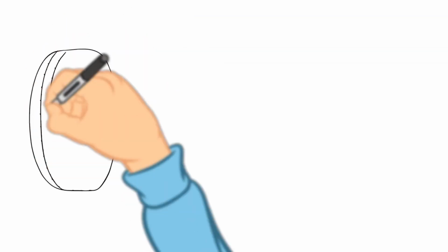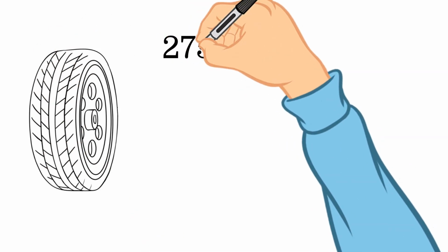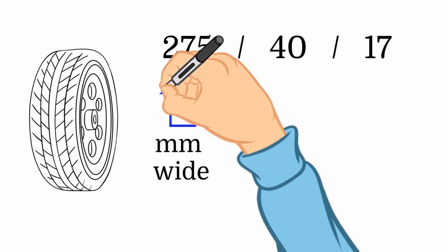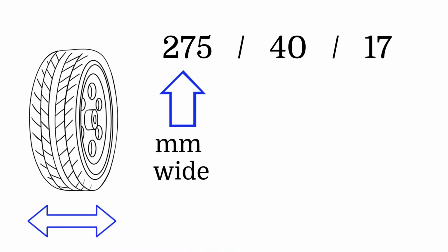I find it humorous that the width of the tire is in millimeters, then the height of the sidewall is in a percentage of the width, and then the wheel size is in inches. So they aren't consistent with any of those numbers.